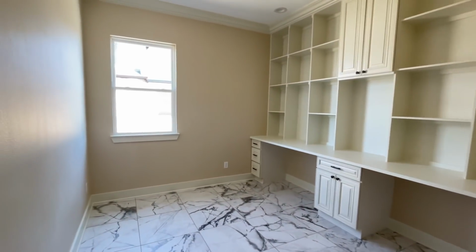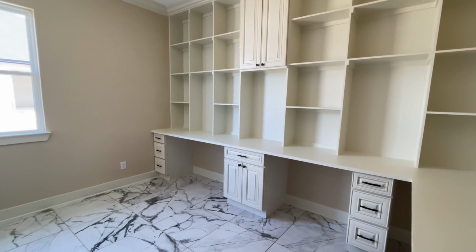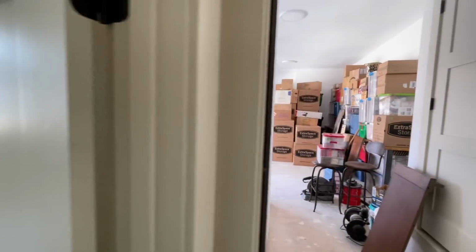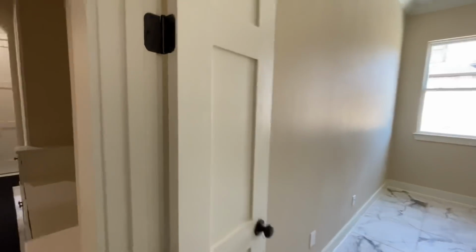And then they did customize, they added this pretty cool setup here because they do homeschooling. So they added this really cool bookshelf here. And this is gonna be the 2-car garage. They're working on that right now, so I'm gonna try to.